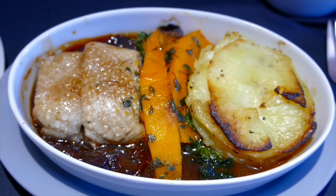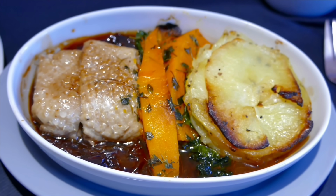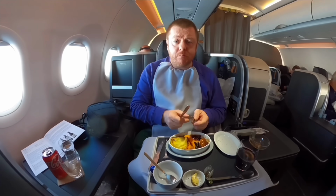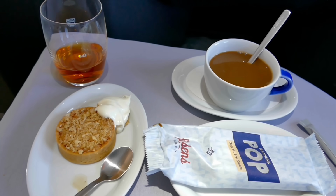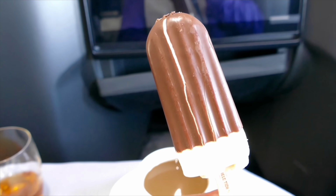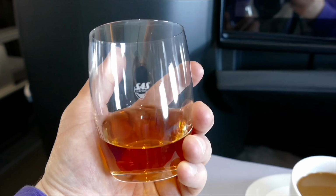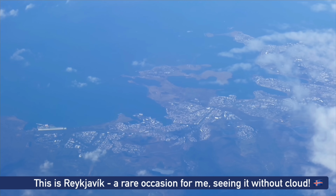I mentioned in a Delta One review recently there's little point to a reheated sous vide meal, and duck is so easy to ruin, so I was kind of hoping to catch SAS out with this dish. But this was also excellent. Finally, my dessert was an almond and apple tart, and the crew persuaded me to have the iced lolly too. Okay, maybe not persuaded. I'm a sucker for ice cream on planes. All of this was washed down with a 20-year-old cognac, and I have to say, that is one heck of a satisfying lunch.